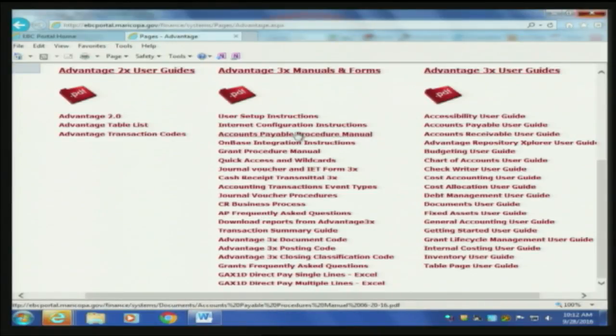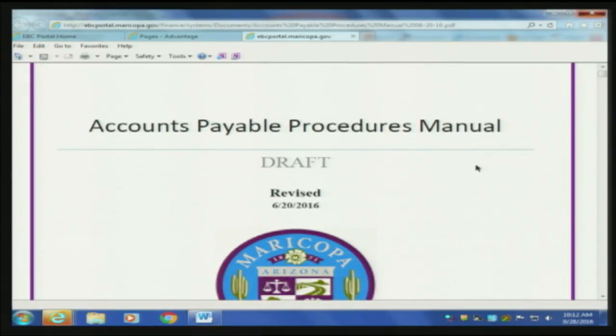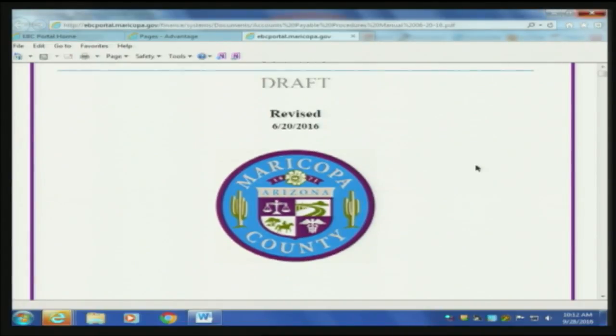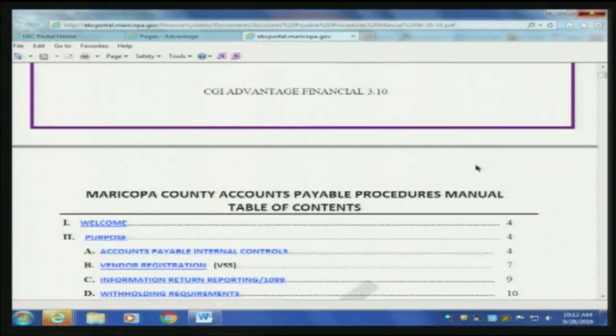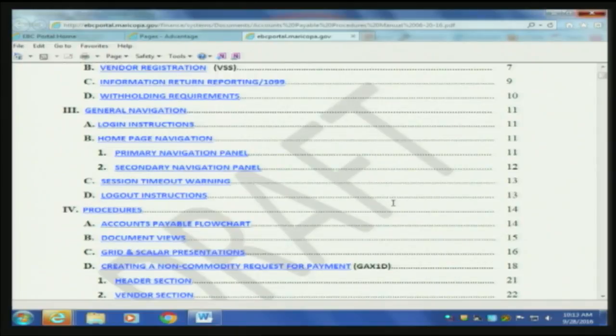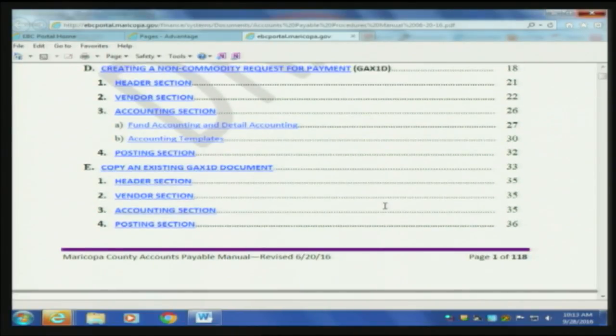And then, let's go into the accounts payable procedures manual. This is labeled as a draft because in about another 9 months or so, we'll put a final one out. So we already have a lot of edits we need to make to this one and add some more stuff to it as we're learning things as we've been going. So just keep that in mind. And in the table of contents, everything is hyperlinked. So if you see a topic you want to look at, you can just click on it and it'll take you right there, since it's a 118-page document.